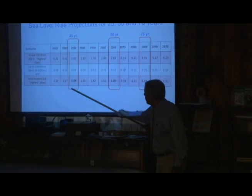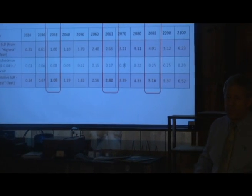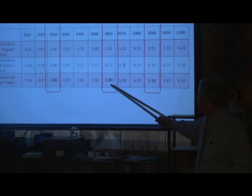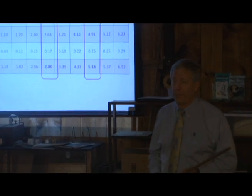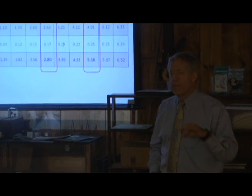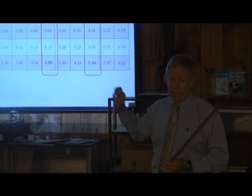So when you add the two of them together, in 25 years from now, the sea level is going to change by about a foot. In 50 years, about 2.8 feet, and in 75 years, 5.16 feet. So that's a lot. And what that means is your daily tidal elevation, wherever it is today, is going to increase by these amounts according to this modeling scenario.